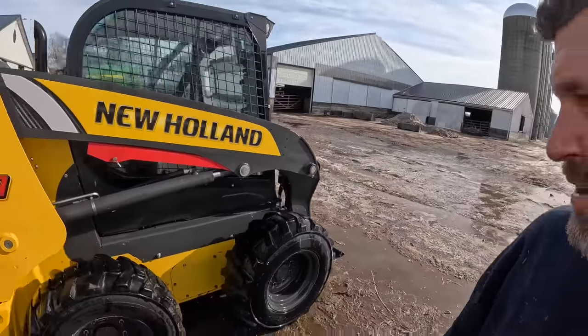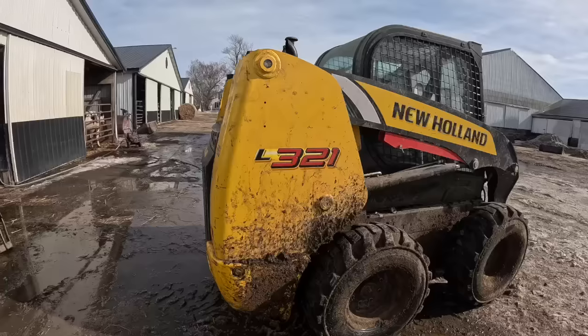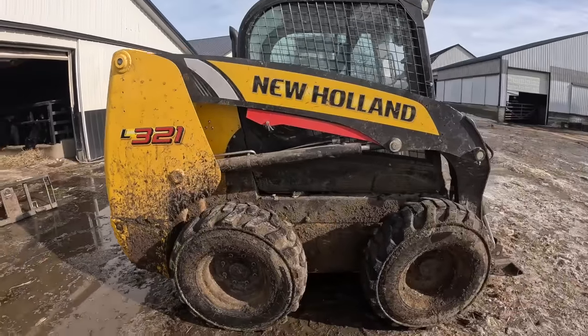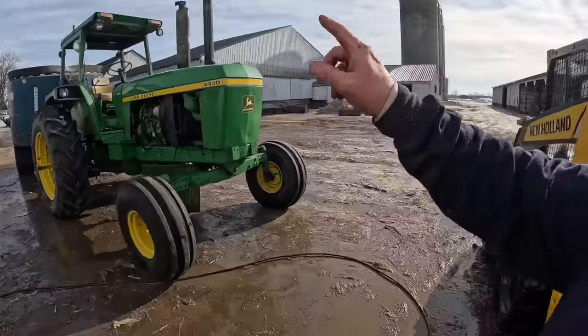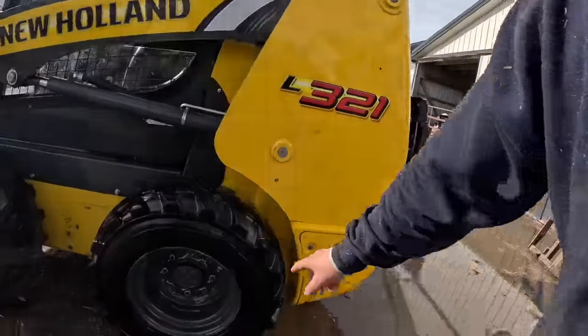So check it out. Brand new machine. Probably close to 150 hours on it. Nasty job. A lot nastier than that. That was dust and grain dust. That was a bunch of crap manure in them rims.